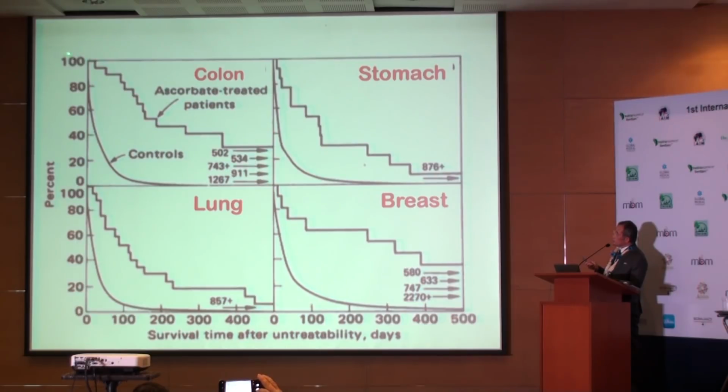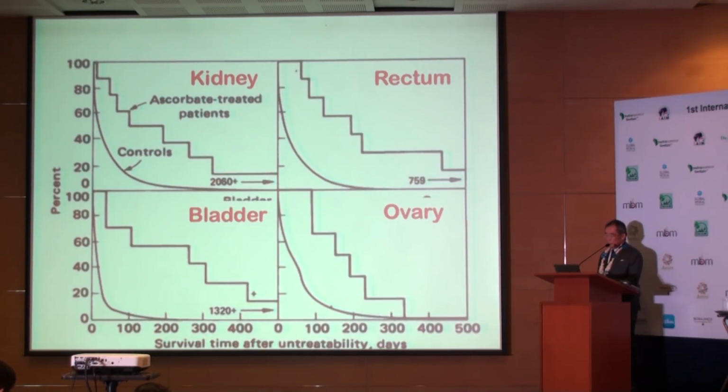This is colon cancer, and it is the same. This is the control, and this is the patients. And this is stomach cancer, lung cancer, and breast cancer. And look, most of the patients died, but among patients treated with vitamin C, some ratio of patients still survive. And kidney cancer, rectal cancer, blood cancer, and ovary cancer. This study was done mostly 35 years ago.